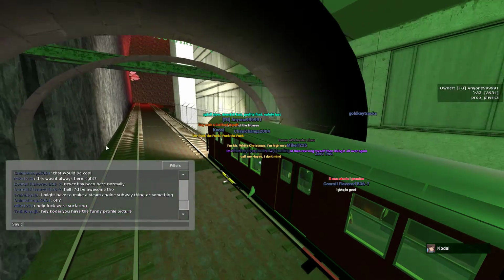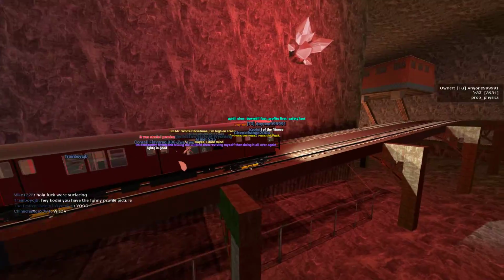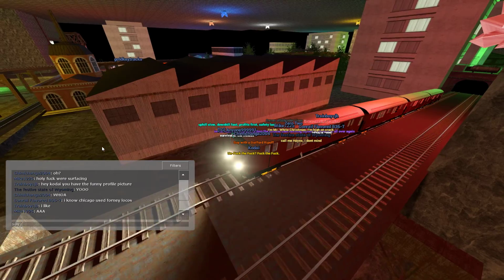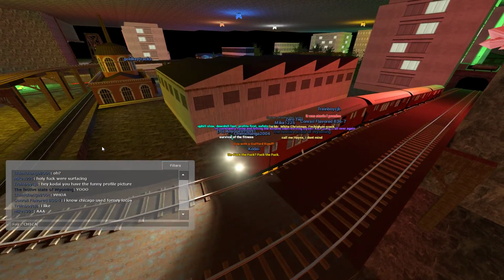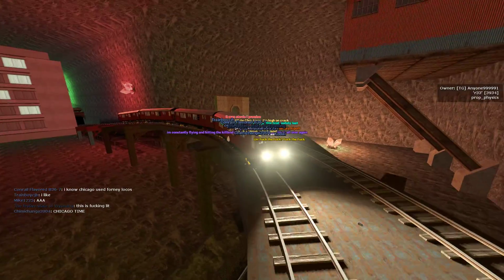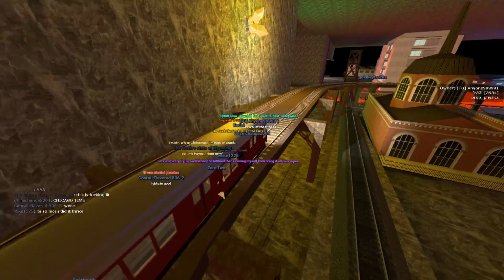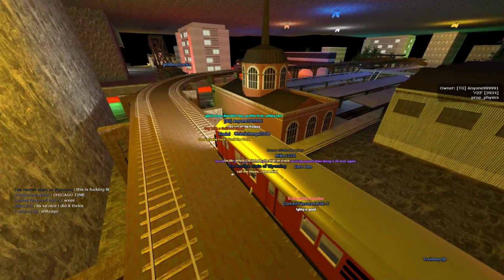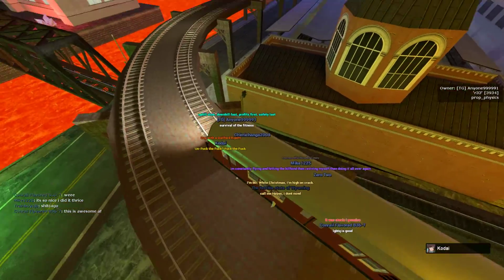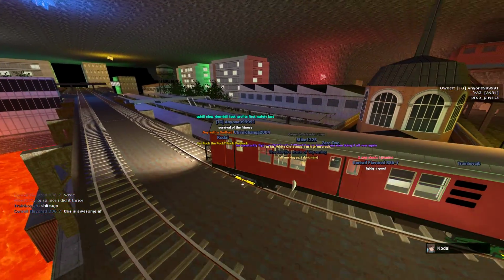Onto the Rockfort Elevated. By the way, if you follow the stairway, you can get to the Rockfort terminal station from this next stop we're about to stop at.